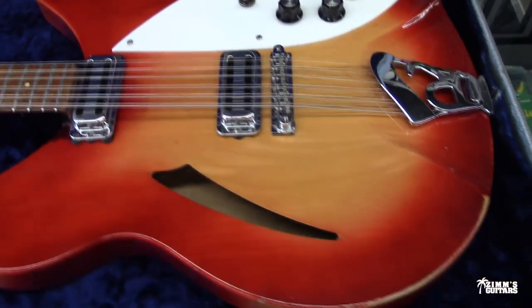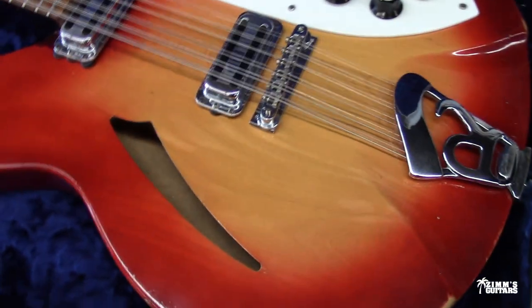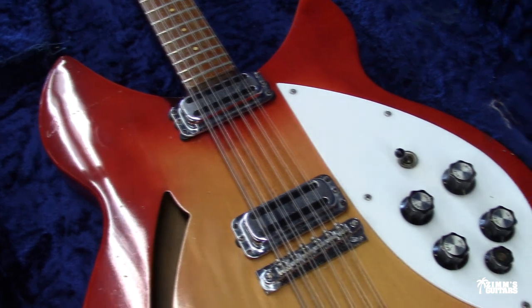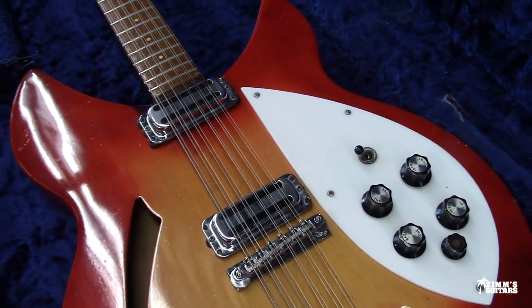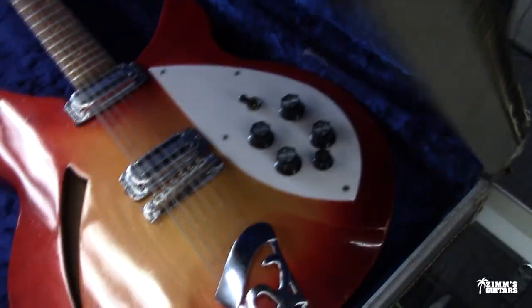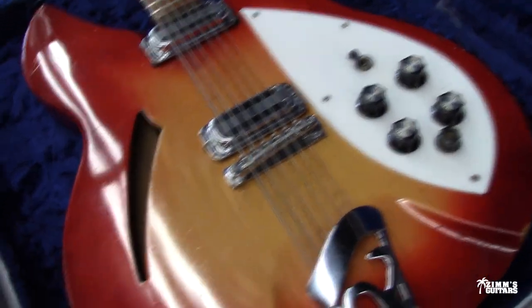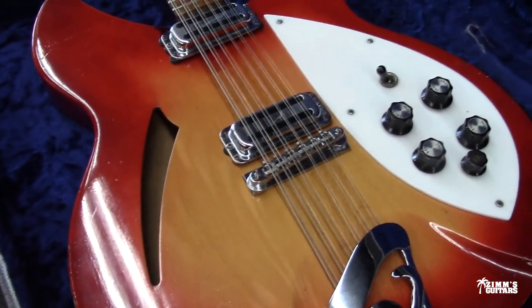But yeah, it has the original case. Up until about 67, 68, Rickenbacker always shipped with these beautiful silver Tolex cases. You can tell this one's original. They've re-released them, obviously, in recent years. But it's in original condition. If you're looking for a player's guitar, this is it.